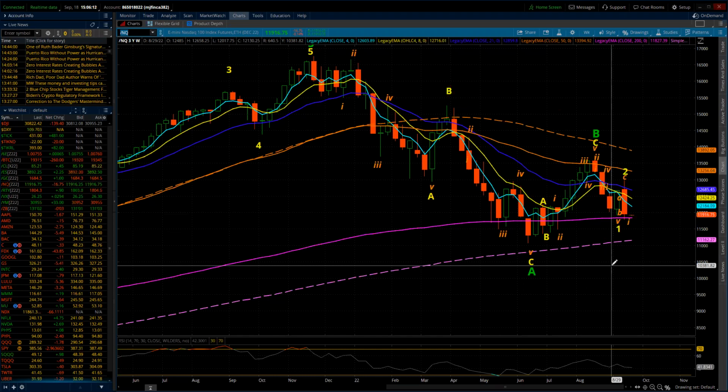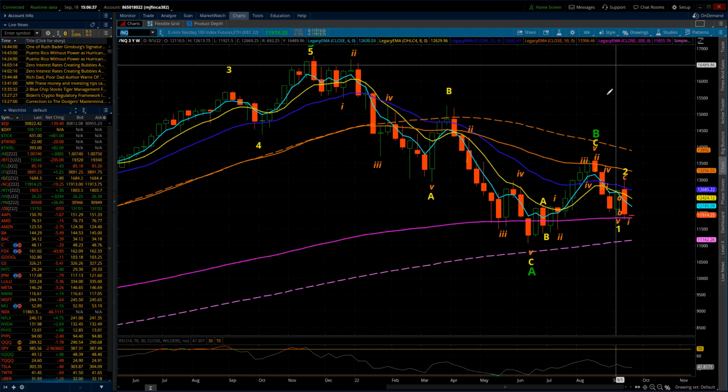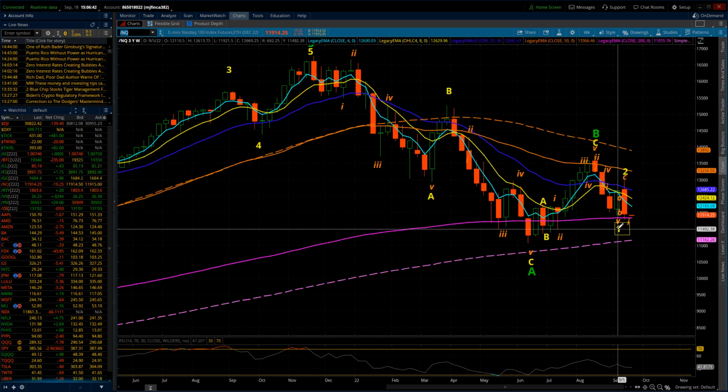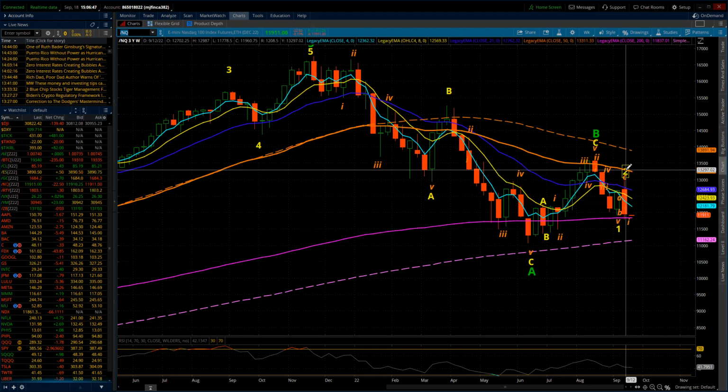I am still fairly satisfied that we have completed primary wave A down, and that primary wave B up is also complete, which puts us in a primary C wave decline. Inside that primary C wave are going to be 5 waves of intermediate degree. The primary degree on this chart is labeled in green, the intermediate degree in yellow. So in yellow, we show intermediate wave 1 and 2 complete.